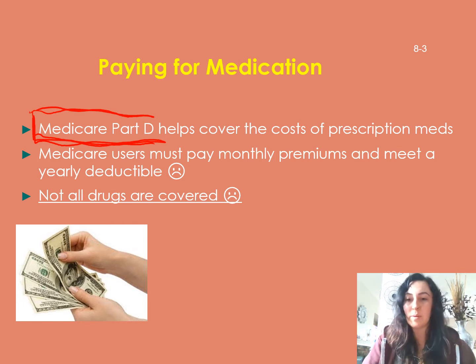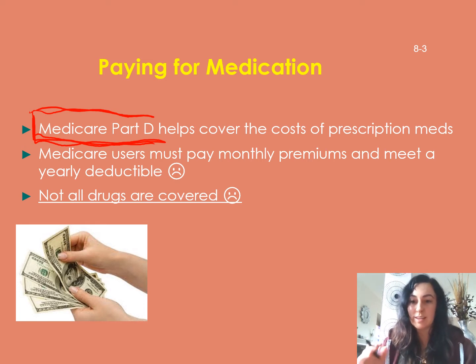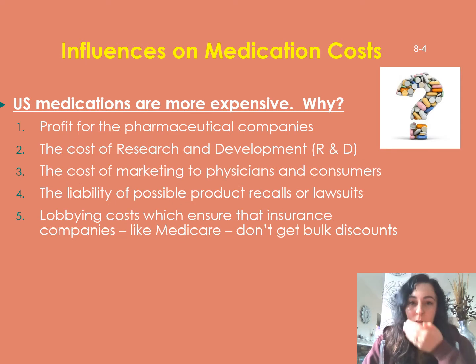This does actually get a bit more complicated, and really understanding Medicare Part D at its core is beyond the scope of this course. So this is pretty much what we need to know here, but if you do have questions about how Medicare works, I can also help you with that. But let's move on.